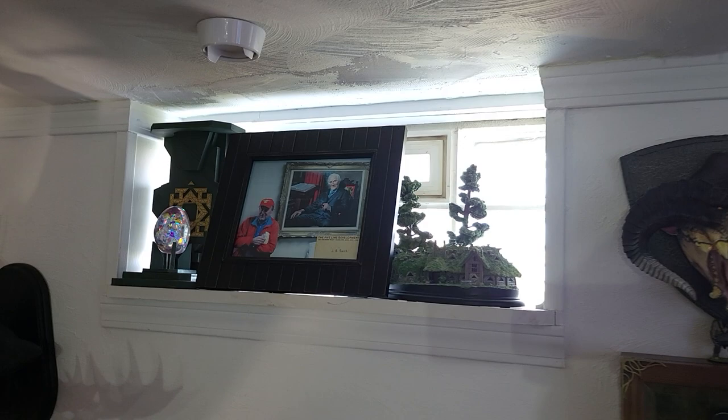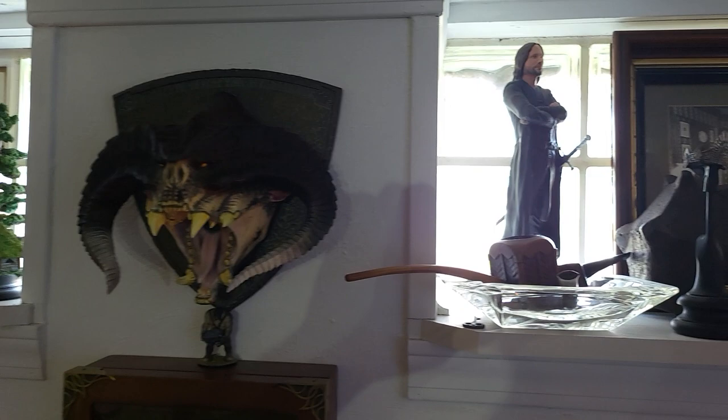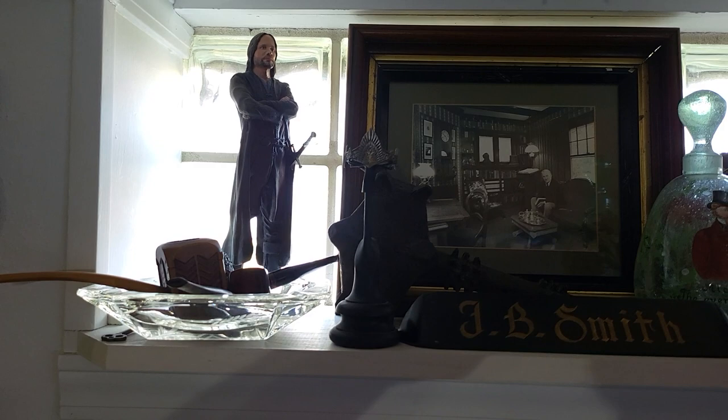And then that's my uncle on the left, my grandfather on the right, Balrog. It's a custom piece from a man in Russia. Once again, I don't know much more about him than that.